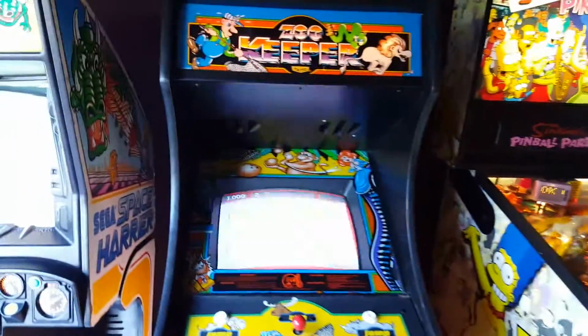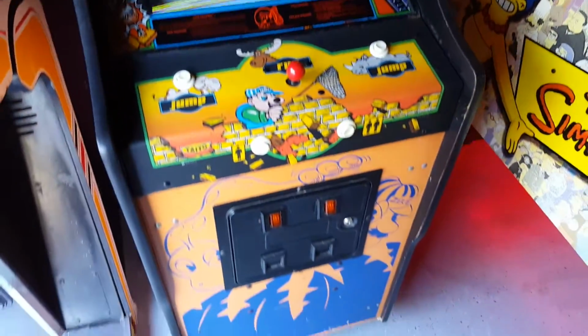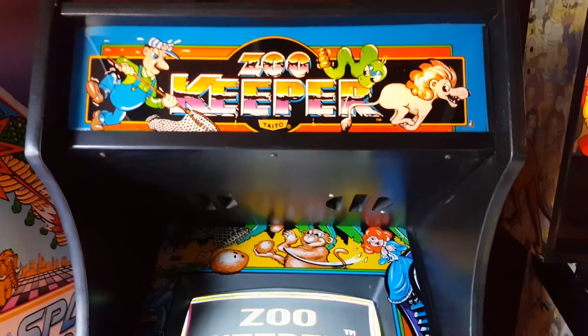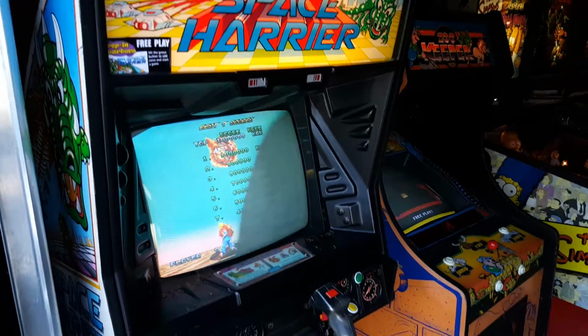And then at the end here we've got good old Zookeeper. This one needs a little bit of attention, a little bit bashed up and mashed here and there, but it plays well and fun, super fun game. And then one of my childhood favorites, Space Harrier. I think this has got some of the best music of any arcade game.